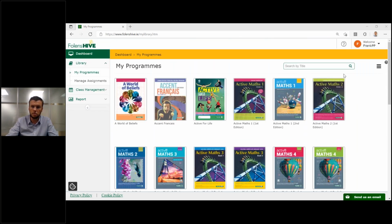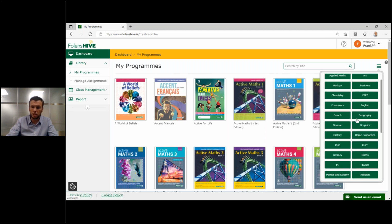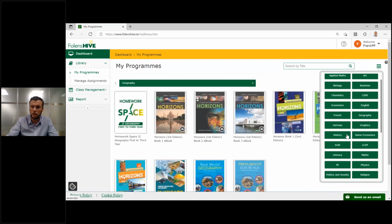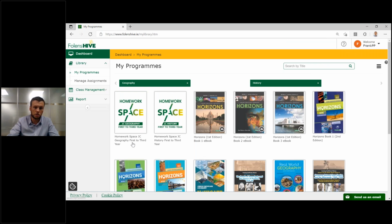I'm going to draw your attention to the subject and level filter button up here in the top right-hand corner. If I click that, I can filter by subjects. In this instance, I am going to filter by geography and history. When I close that down, you can see I have a couple of different programs available. I can see the different geography and history books, and crucial for today's demonstration, I can see Homework Space Junior Cycle Geography and Homework Space Junior Cycle History. So I'm going to have a quick click into geography to show you how it works.